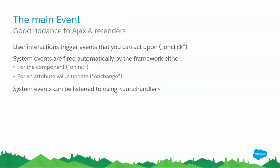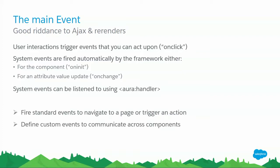You listen to those events with an Aura handler, which I'll show you in a second. And so what that means is you're using events to do simple things like changing the page that you're on or going to a different record. All of those are events. Not only that, you can define custom events as well.